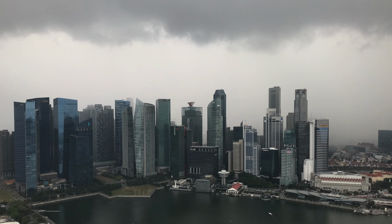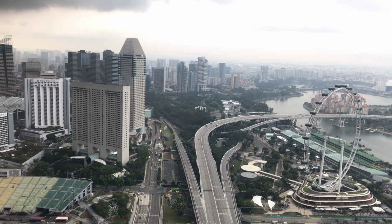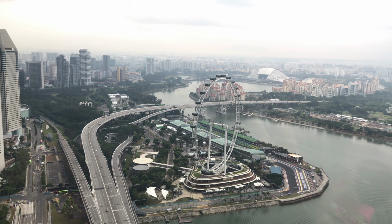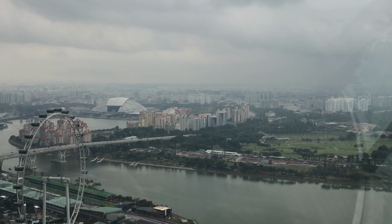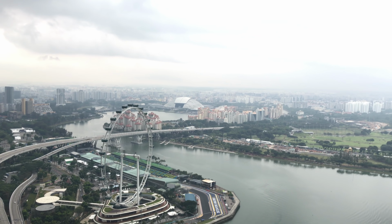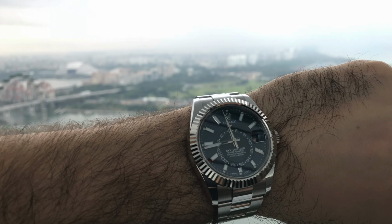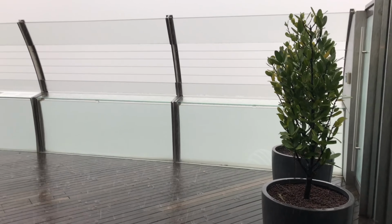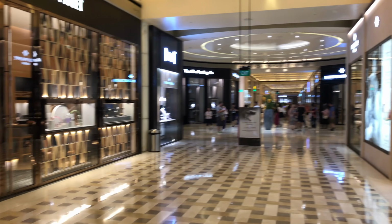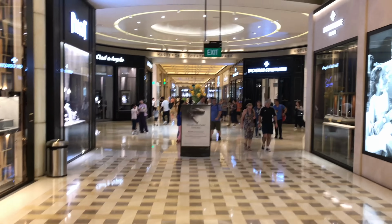I'm gonna try to take a wrist shot just before the rain comes. And there you go, guys, was able to get the wrist shot with the Sky-Dweller just before the rain. I'm gonna go into my favorite brands, which are obviously Patek, Rolex, AP, and let's ask if anything's available.